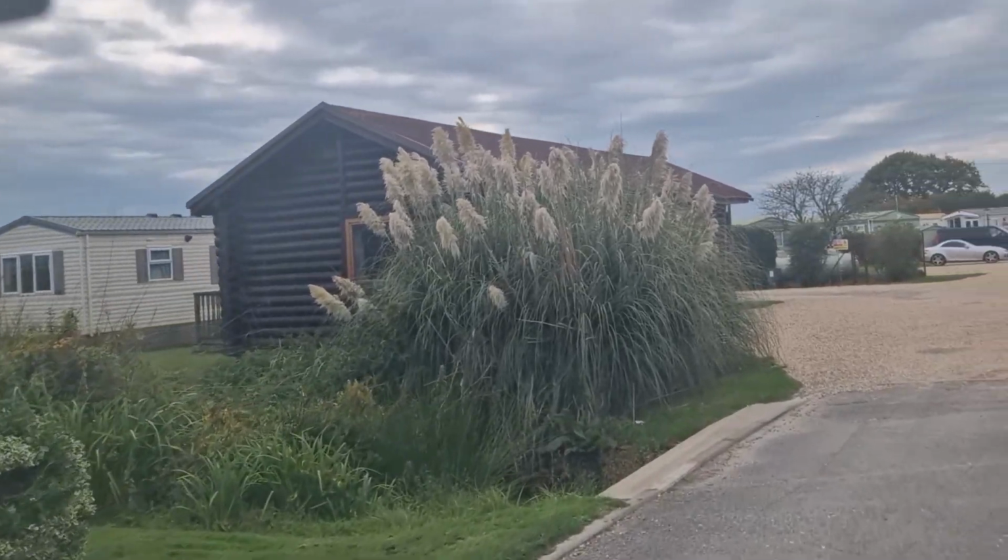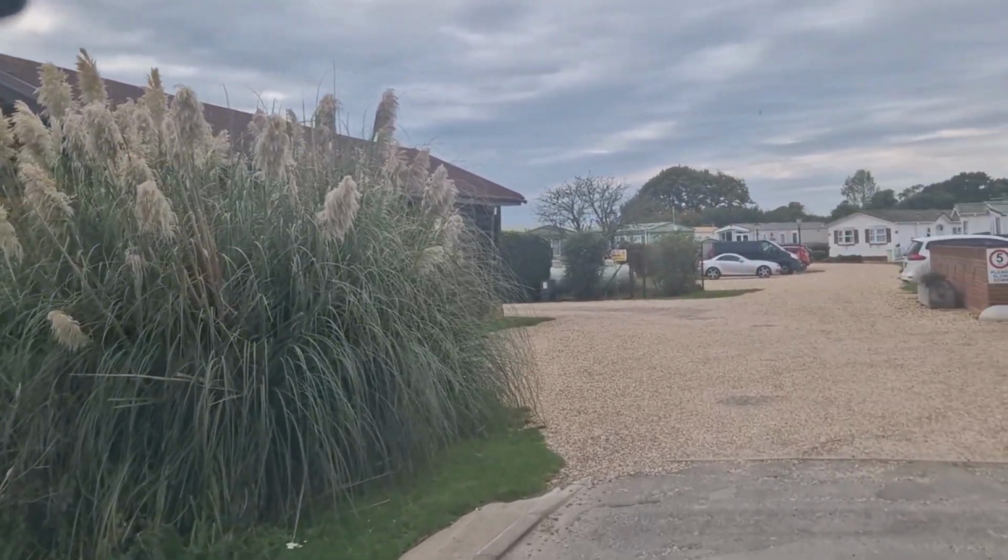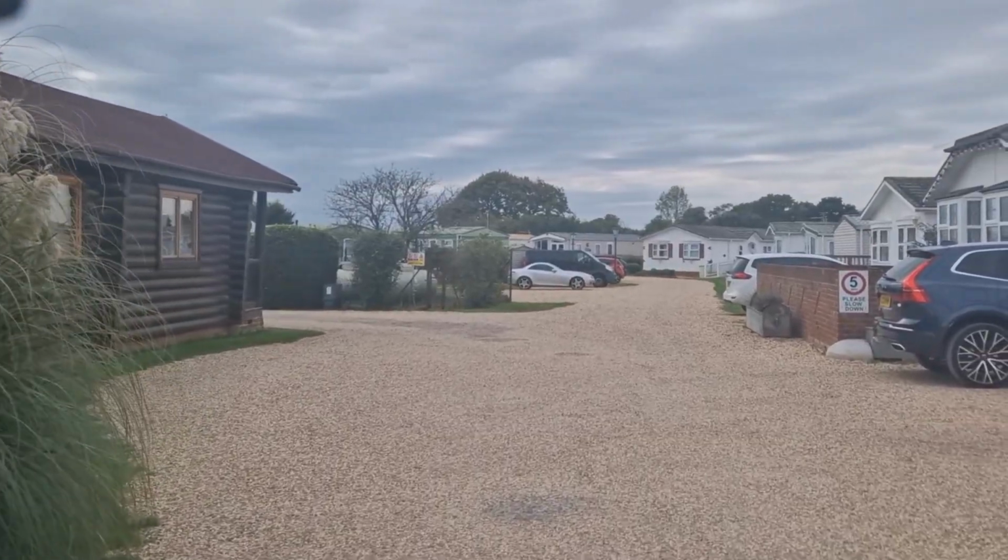What a beautiful place. And here we are driving into Hurst View campsite and nearly causing an accident. It's always polite to stop at reception, say hello and check in, so that's what I'm going to do right now.